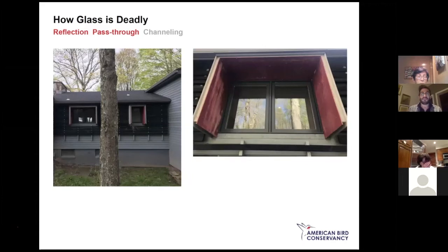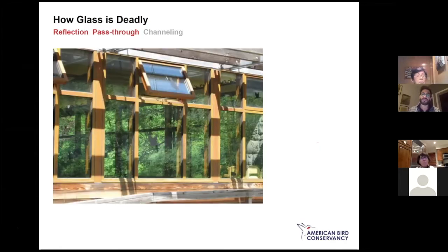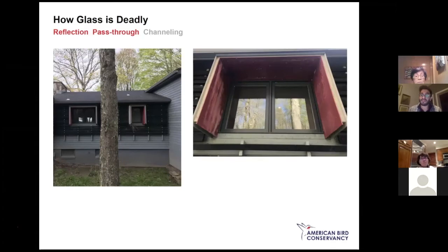This is another example of reflection and pass-through. And I like showing this slide because collisions don't necessarily happen where there's a lot of glass. So this is a residence, and the window here to the right is just a 3 foot by 4 foot kitchen window, the window in front of the sink. And there isn't much glass around it other than that, but it's very reflective. And you can see in the left-hand image that actually at the right height, at the right elevation, there's a pass-through condition there also. So a lot of collisions are seen on this window because of the very reflective nature of it. So collisions can happen on almost any size window. It's not just the large expanses of glass that are the threat. It can be small punched windows also.